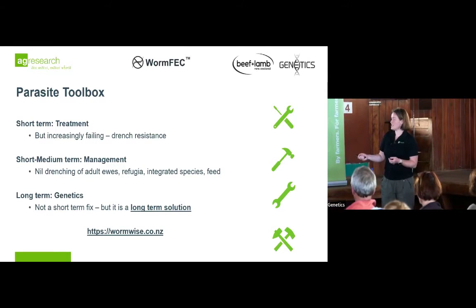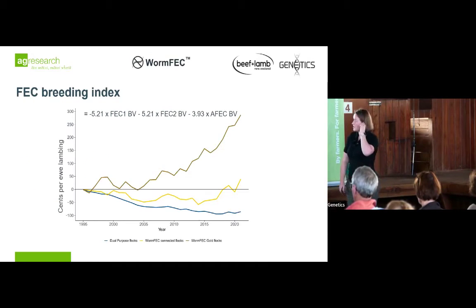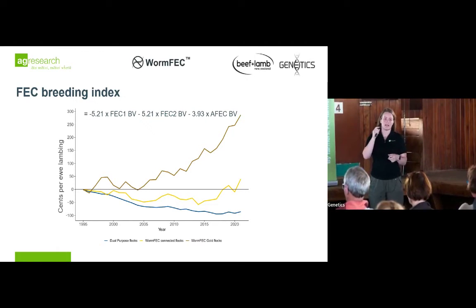And having listened to Ginny recently, I imagine she might mention this again: a well-fed animal is much better able to cope with disease challenge. So nutrition plays a big role in this as well. But one of the tools in our toolbox, particularly for the long term, is genetics. It's not necessarily a short-term fix, but it is a long-term solution because genetics is permanent and cumulative. So if we look over time, this is a breeding index. The index is the breeding values multiplied by the economic weight. So higher is better because it's money.